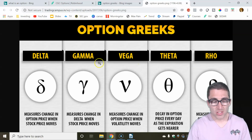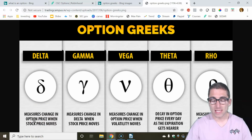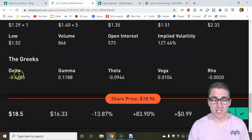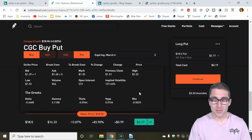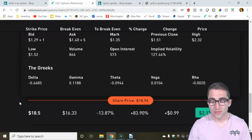So let's move to the first one, which is Delta over here. This is going to be the measure of the change in the option price when the stock moves. So basically, it tells me how many shares I control at any given moment for the stock. And the thing with an option is that you have to multiply every number by 100 to really know how much that is for you when it comes to dollars. So right here, the option costs 2.17. That's not $2, guys. You have to multiply that by 100. That's $217 it's going to cost you. So you always have to multiply the Greeks and the option by 100 to really know how much you're going to pay and how much that change is going to help or hurt you from a P&L standpoint.